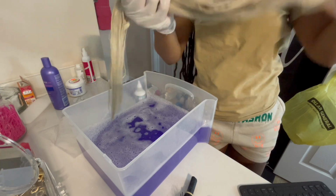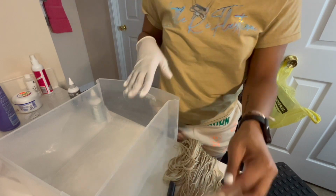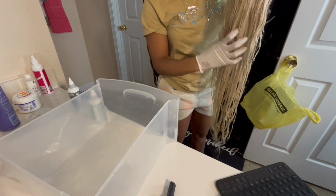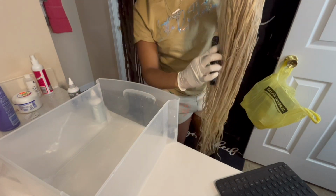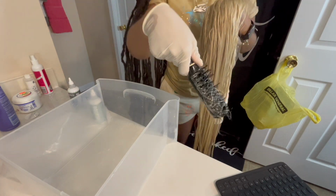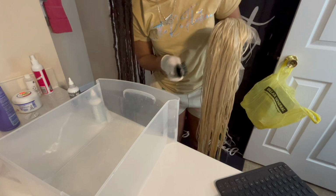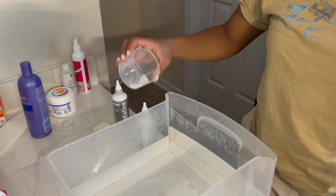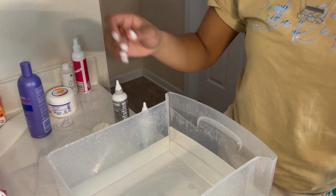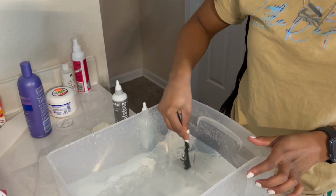Okay, so now I'm getting ready to take my water that I just had and dump it out because I need fresh water to dye it. I brushed the hair thoroughly just to make sure I got everything. No, I didn't wash the shampoo out or anything. I don't know if you're supposed to do that or not, but I didn't. And my wig was very much shedding, so be more gentle with it. And then I added the salt. I don't know what it's for, but I just added it and mixed it in, whatever.